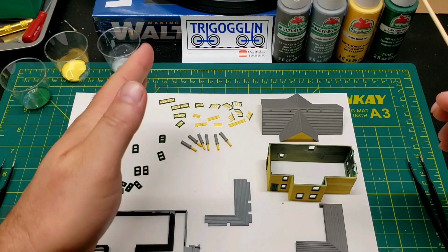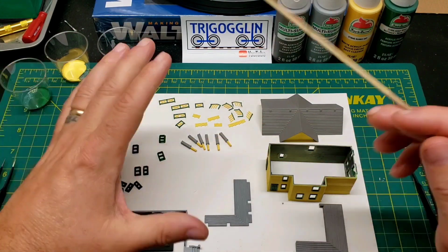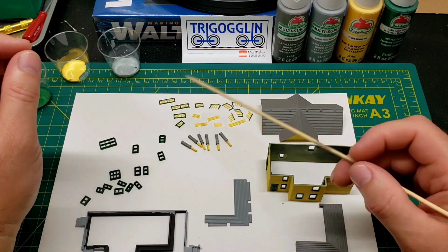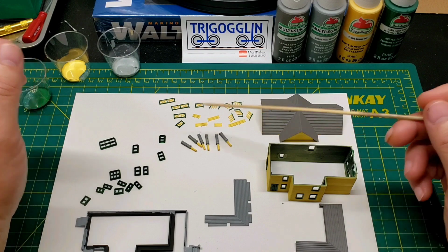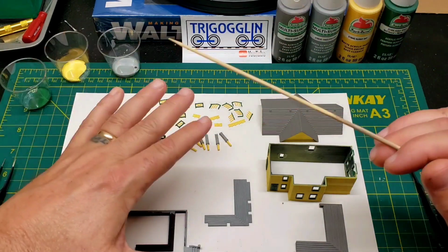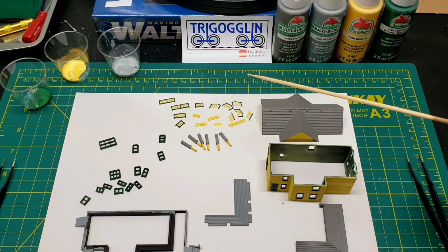Went ahead and did the columns, cut that flashing off that you saw, fit all the parts, did some detail work on the railings. This is lattice for underneath the porch. So part 2, I will do the windows and maybe wrap this up, get it all put together.